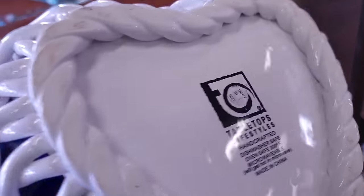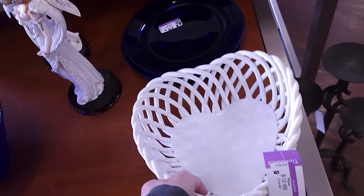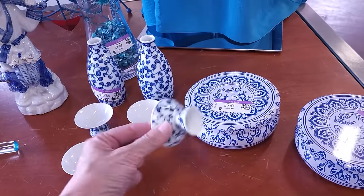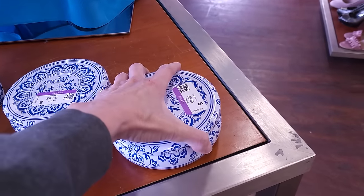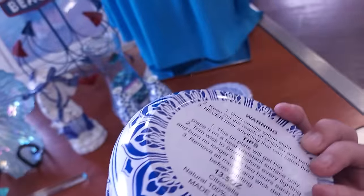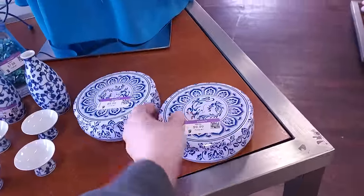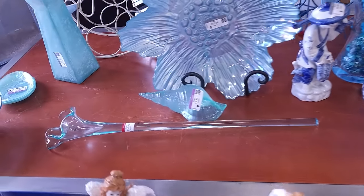Pretty little filigree basket, Tabletops Lifestyles. So that's the thing about the boutique. These are kind of like better curated items. So the prices are gonna be up a bit more from the normal store prices. Ooh, those are cool candles. Who are you? You are Citronella soy wax, yadda-dee-yadda-dee, but there's no brand name. They're just pretty.